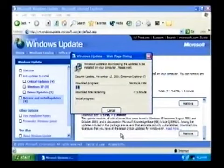It's all very self-explanatory. Just keep your Windows Update current. When critical updates are released, and those are sometimes security updates, it's a good idea to install them right away. They will plug those holes, which may put your computer at risk.